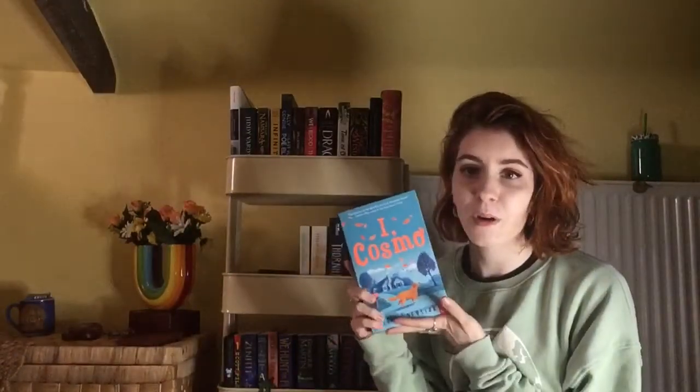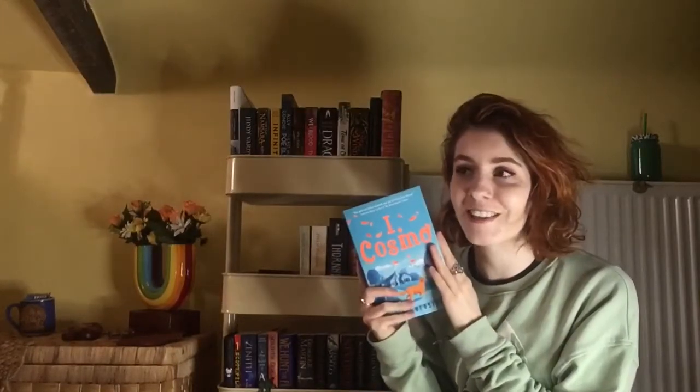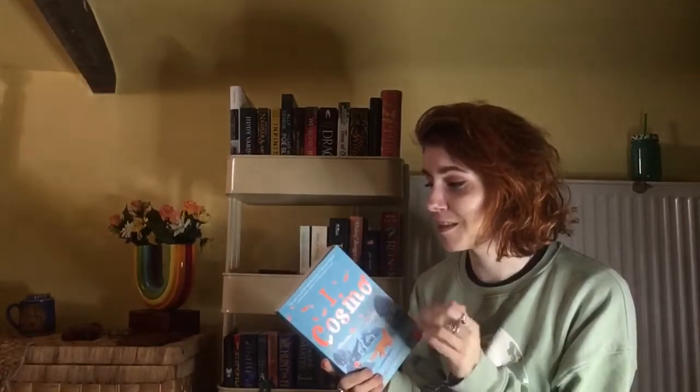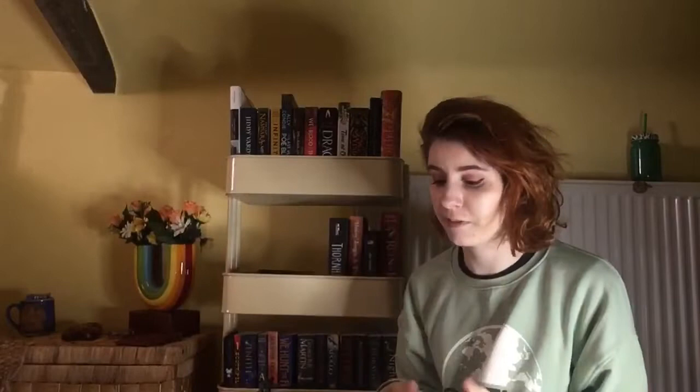And I have I, Cosmo. This is a middle grade contemporary that is told from the perspective of the family dog, and I just think that is a fantastic idea, and I'm super excited to read this because I think it's going to be so heartwarming and uplifting. Then I have The Subtle Knife and The Amber Spyglass by Philip Pullman.